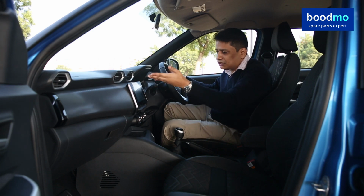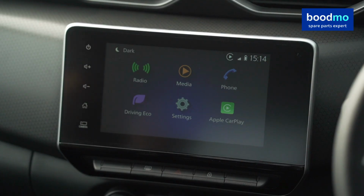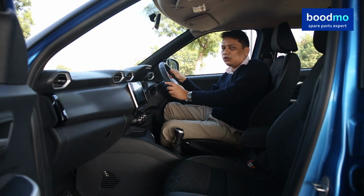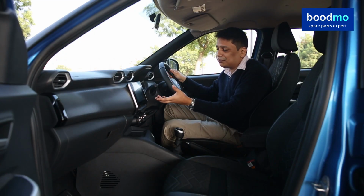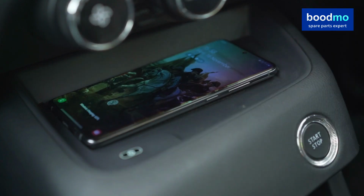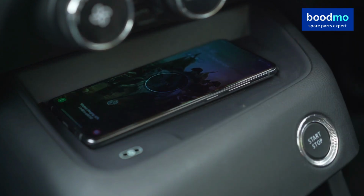What you'll also like, of course, is a huge touchscreen. It's not the biggest in the segment. The Sonet now is the biggest, but this one also is quite decent. It comes with Apple CarPlay, Android Auto, and of course you can use all those features via Bluetooth. You don't have to connect it via wire, and you also get a pad here for wireless charging for your mobile phone. So that's something which is very good.